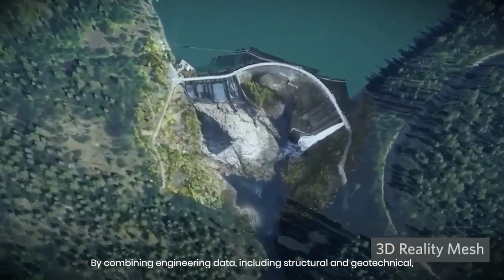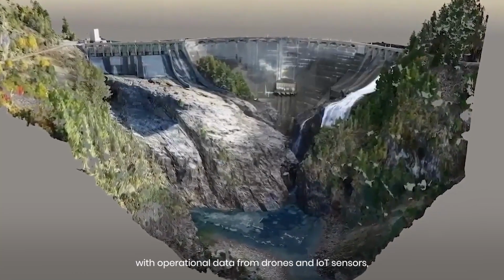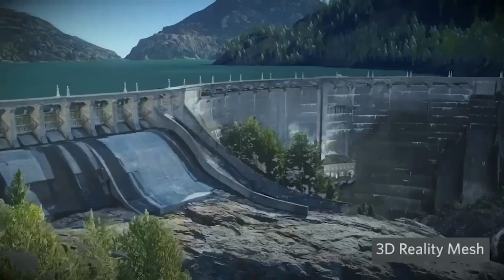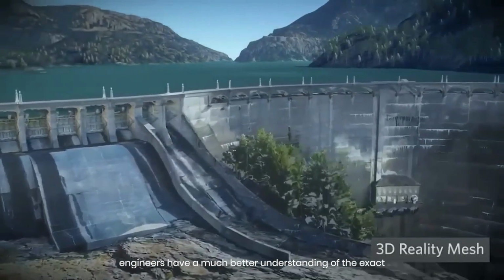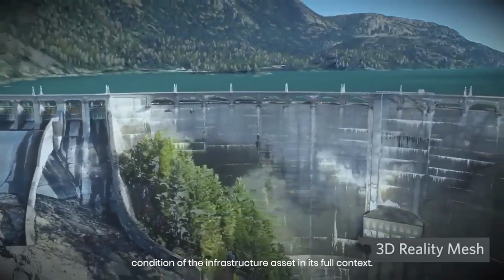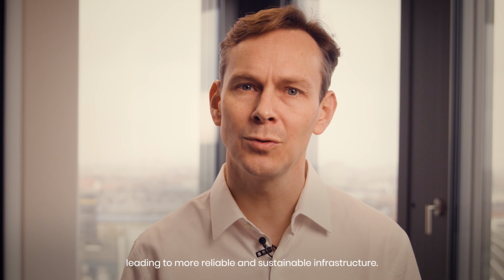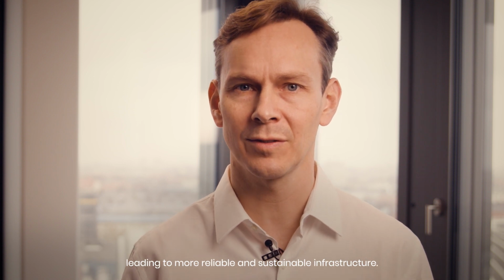By combining engineering data, including structural and geotechnical, with operational data from drones and IoT sensors, engineers have a much better understanding of the exact condition of the infrastructure asset in its full context. This allows the maintenance work to be both more efficient and effective, leading to a more reliable and sustainable infrastructure.